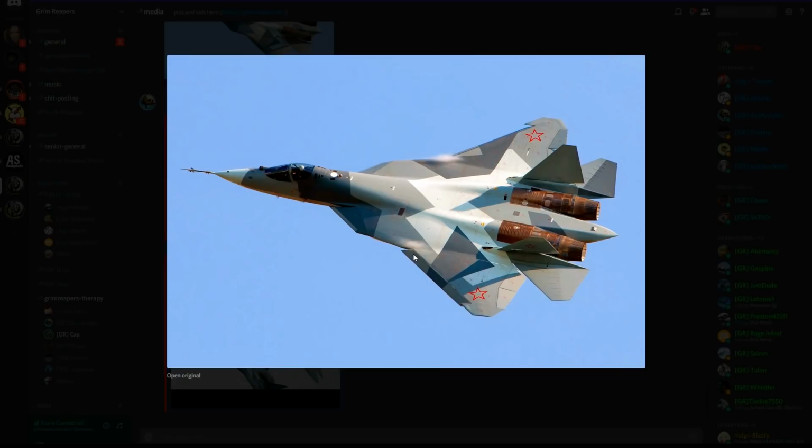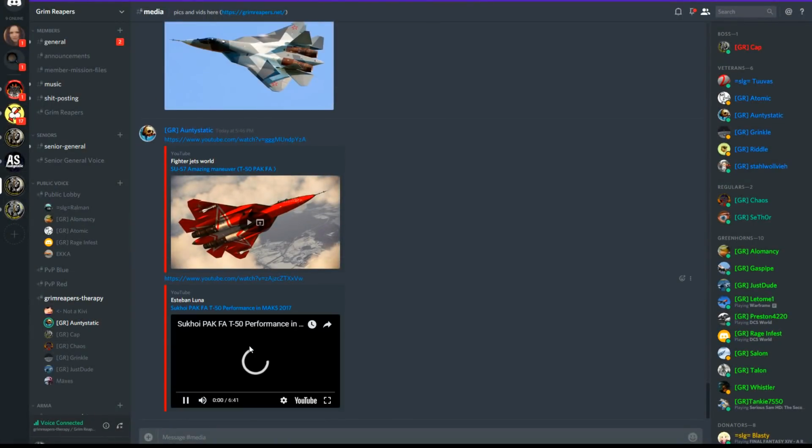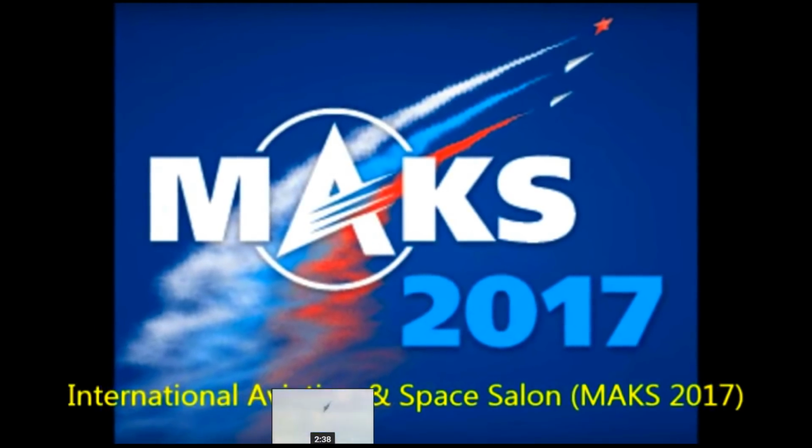Has it got a weapons bay, chaps? I'm guessing it has. It'd be weird if it didn't. Yes, it has 6 internal and 6 external hardpoints. Gotcha. I've just posted a second video in media there. If you look at it from the 3-minute mark, you'll see how they can just throw this around the sky as if it was in a flat spin vertically and pull it straight out to the side.